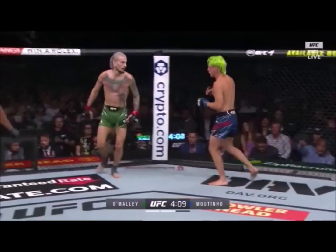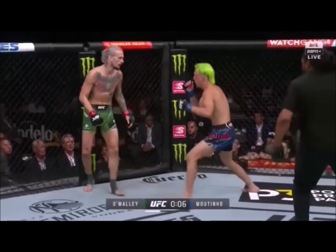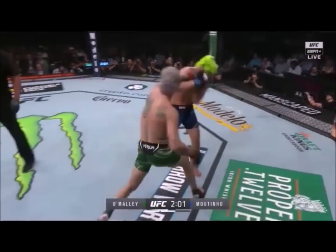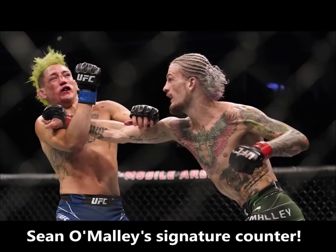Another useful counter O'Malley showed was how he punished Chris with his power shot while maintaining a safe distance. This counter is really interesting because it shows the depth of how well he knows how to utilize his range. Let me explain exactly how this works. This is actually a really useful counter if you haven't seen it yet, so stick around and check it out.